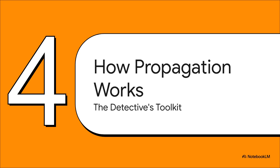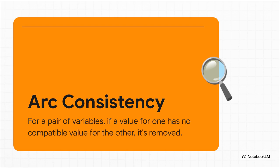Let's pop open the hood and look at a couple of the key tools in its toolkit. First up is a technique called arc consistency. Now that sounds pretty technical, but the idea is actually super intuitive. The AI just looks at pairs of things that are connected, an arc, like South Australia and its neighbor, Western Australia. For every color South Australia could be, it just checks, is there at least one legal color left for its neighbor? If a choice for one variable makes the other impossible to color, then that choice is thrown out right from the start. It's like a real detective clearing away all the junk evidence.